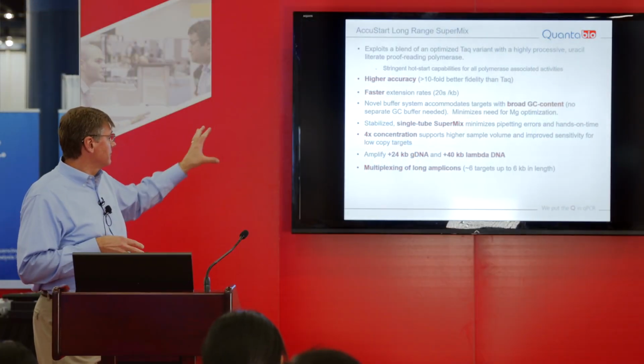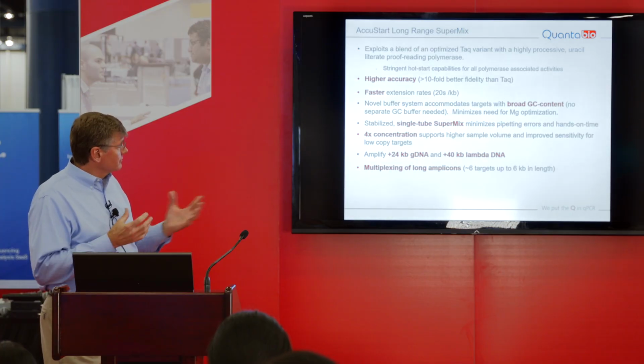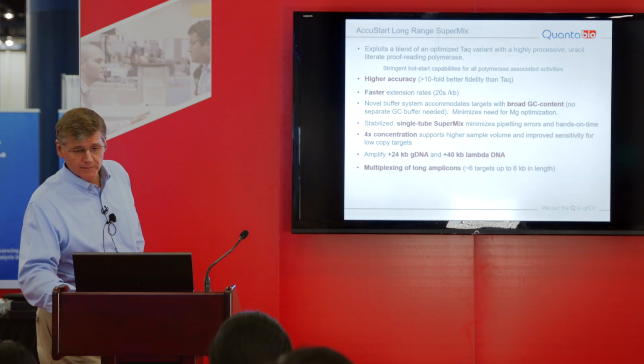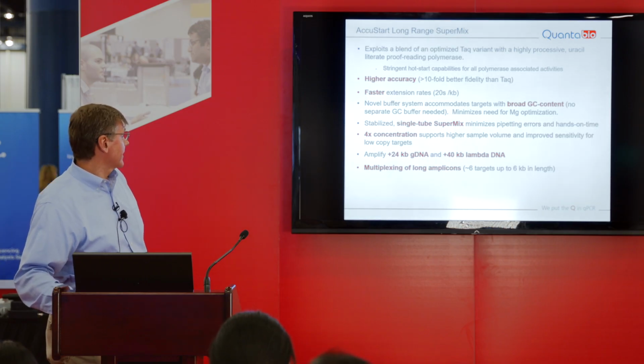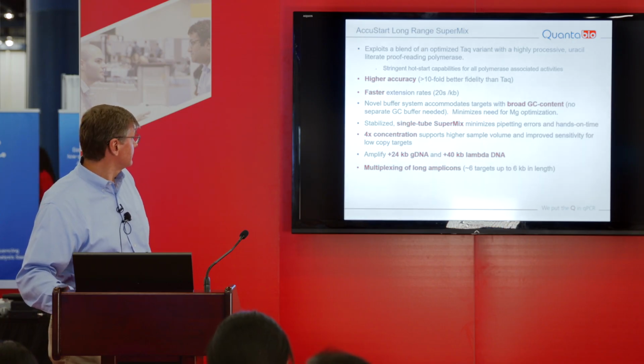In fact, the fidelity measurements that we got in a typical blue-white screen kind of fidelity assay was actually very close to what we saw for enzymes like KOD or PFU alone. So we were seeing faster extension times. We were seeing much higher yield, much more robust performance over a broader range of templates, all out of this nice, stable 4x concentrated master mix. And one of the surprises from it, too, is that we've been able to multiplex with it quite nicely and do longer templates. That came out of a project where we were trying to multiplex multiple HLA loci all at one time.